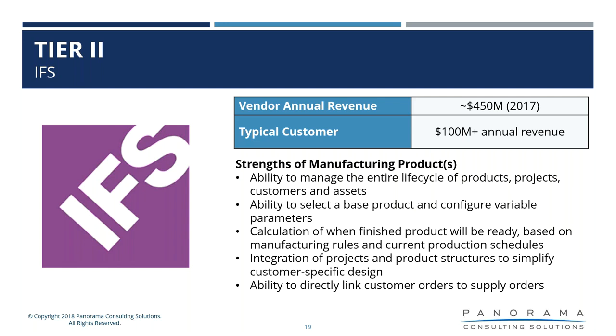The reason we put them in the tier 2 vendors is because they're on the cusp. They are certainly growing. IFS is an emerging player in the US market, very strong in Europe, and now has a growing ecosystem of users and resources here in North America.